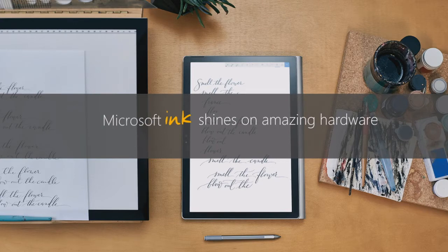Even things that you may not think of as inking pieces of the hardware experience, like the hinge on the device, right? That lets you push it down to a degree where it's comfortable to write with and natural. So there's a whole range of things that the hardware actually allows us, from a software perspective, to unlock and do. So it's a really interesting space to work on.